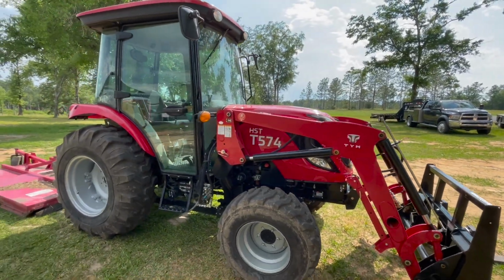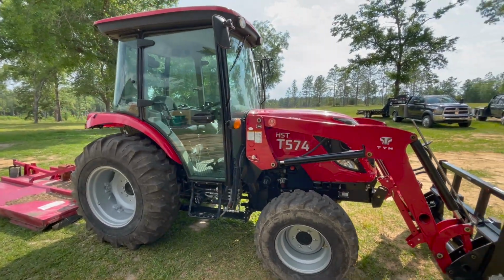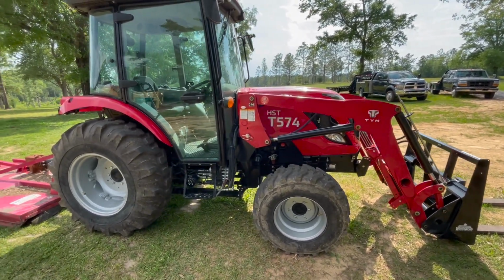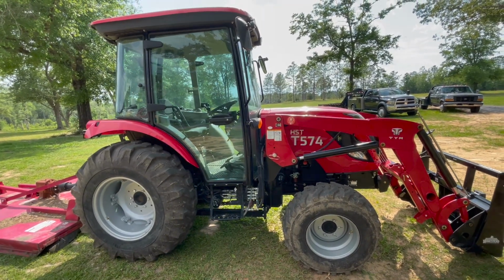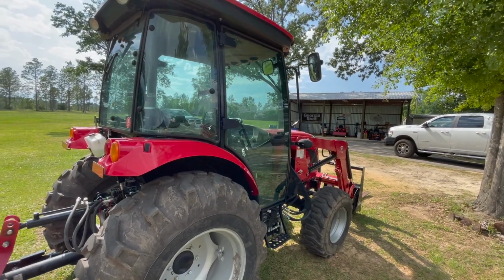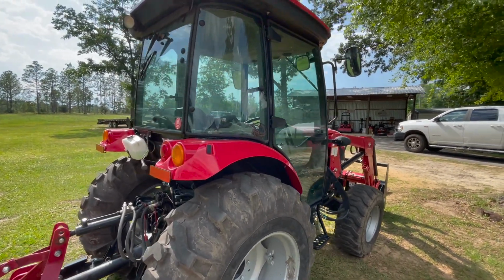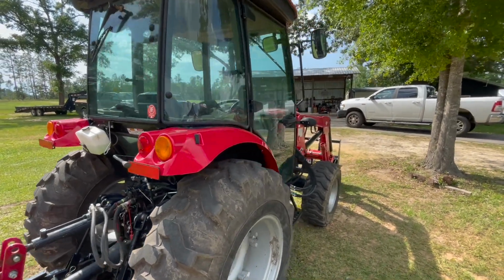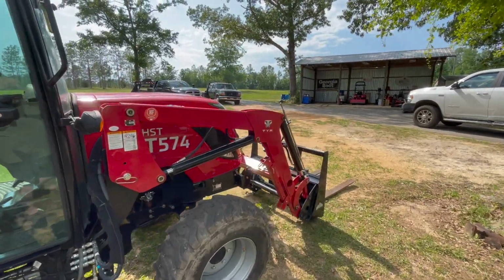Something this tractor did not come with that I think you should look for if you're buying a tractor this year is a toolbox. There's plenty of aftermarket toolboxes out there that people can make. You can modify your own, buy an ammo can, put on it or whatever. But if you're going to spend $40,000 on a tractor, get a toolbox with it. You know what I'm saying? I think they should come with toolboxes.